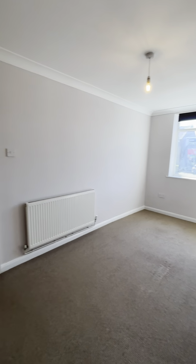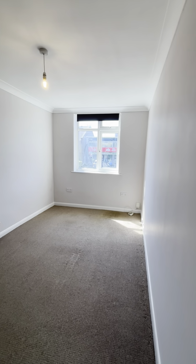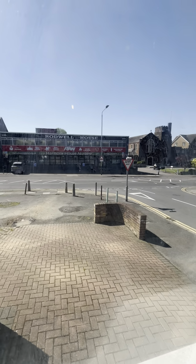My understanding is you can get a double bed in both of them, but this one is just a little bit tight depending on how you lay it out. But it's still got a good space, and again just showing you out here.